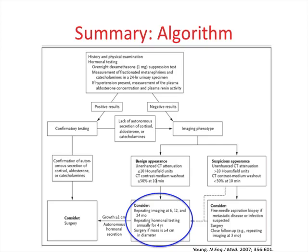This whole algorithm needs to be individualized to the patient, their preferences, and their clinical scenario. It's not a hard and fast algorithm to follow, but some ideas.